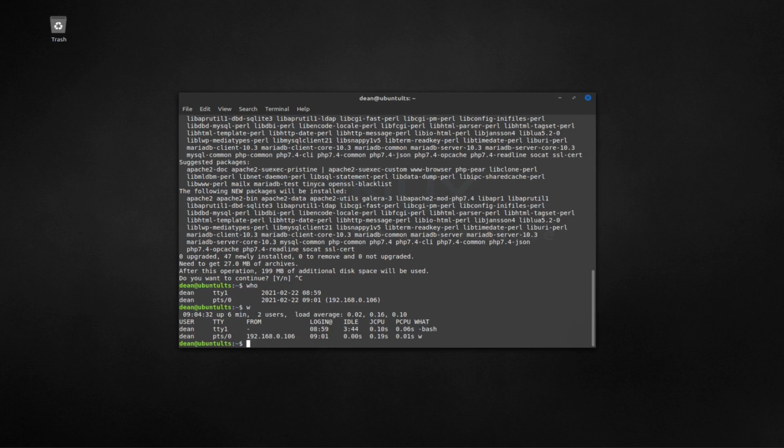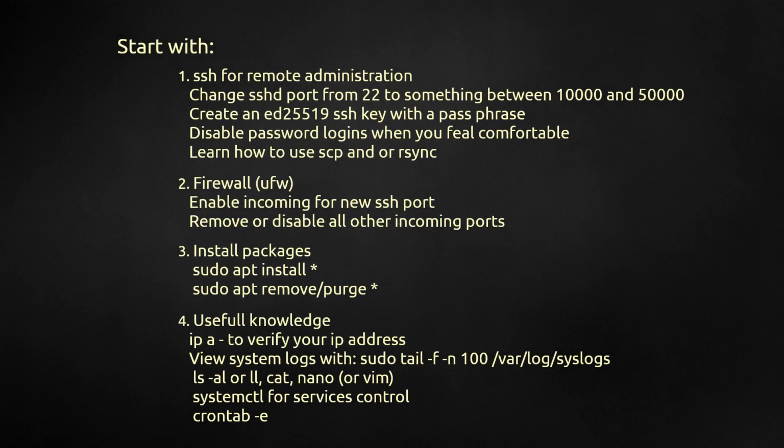Oh, sorry, one more thing that we must cover. We looked at the firewalls and some other useful knowledge. We looked at IP a, and system logs, cat, nano, and so forth. So before I exit the server, we've got to check our SSHD port.